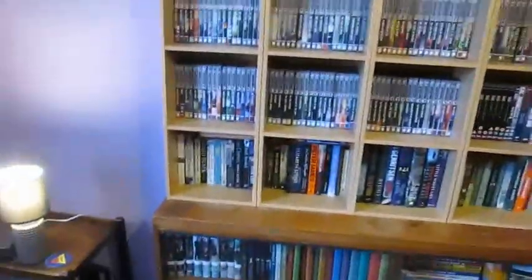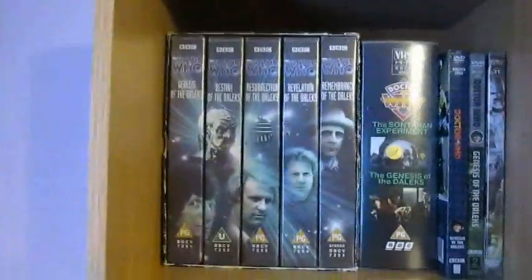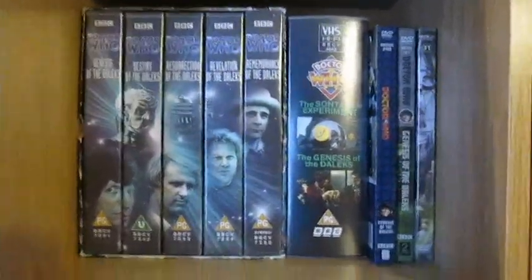First of all, the bottom row is not related to me. I've let my mum use that for her books. But for the top 3 rows, this is where the excitement happens. So I'm just going to run you through what's on these shelves. Starting off, we have Genesis Corner, Volume 1.